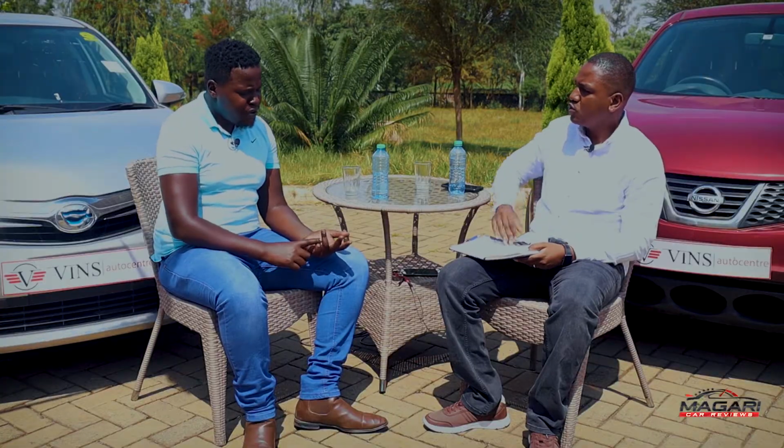The cash option. So financing is where somebody doesn't have any money but wants a car. Exactly. And then the other option is that when somebody just has the money in the bank and is transferring the money to pay for the car. Exactly. Take us through the process, the options available. Yes, I will take you through both steps. The first option is cash.